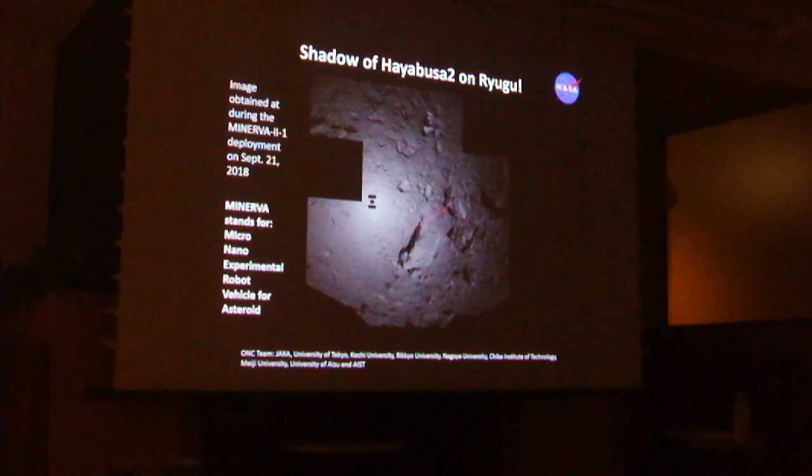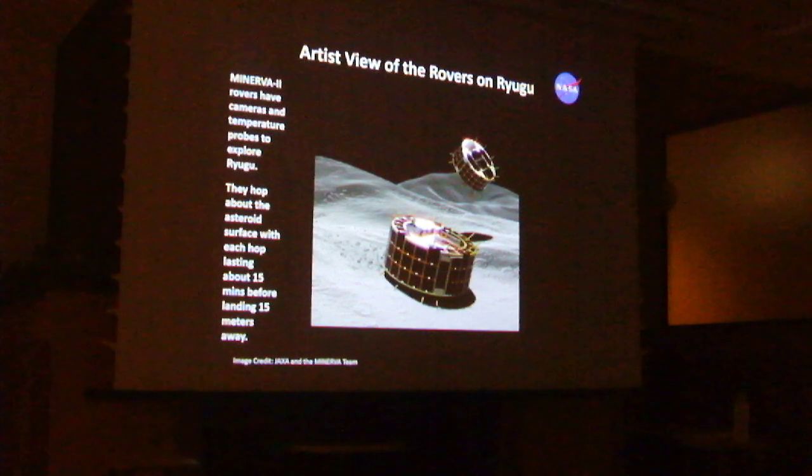So here is an image, shadow of the spacecraft on Ryugu. This was taken on September 21st during the deployment of the Minerva rovers. Minerva stands for Micro, Nano, Experimental, Robot Vehicle for Asteroid. And they look like this. Very cute. Chisai. 1 kilogram, good idea. But they have provided us with an interesting look at the surface of Ryugu.